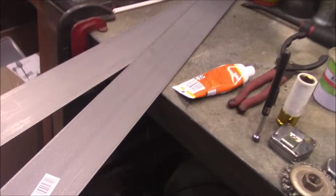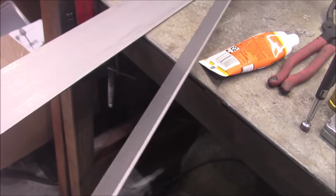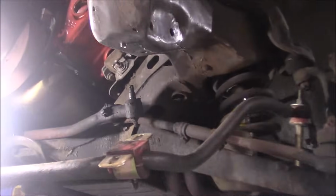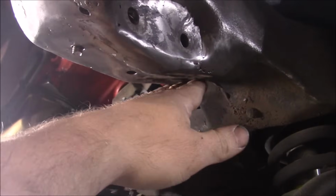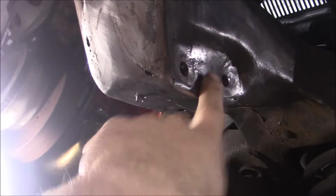So I got some flat bar here. You know, as I say, okay, this is 1/8 inch plate, just normal steel. So I'm going to use that, and I think I'm just going to put a piece under here, wrap it up, and then put my sides on.